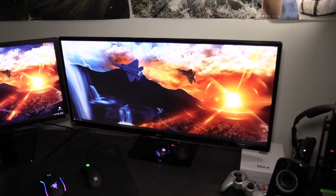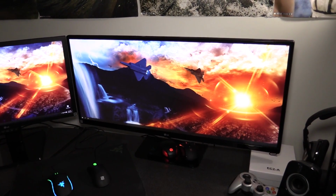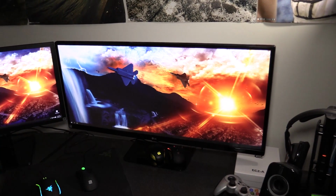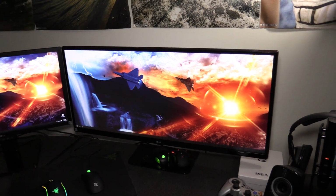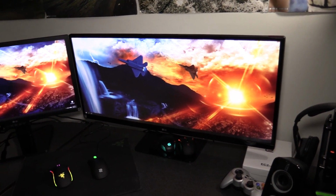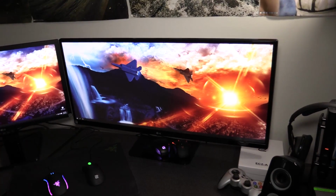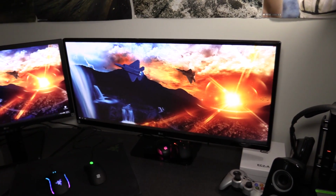Next we have the 34-inch LG 34UM67 monitor. Really cool IPS screen. Not the greatest for gaming in terms of first-person shooters, because it does have a slight delay on it. In fact, I think it's 15 milliseconds, they call it 5 milliseconds or something like that. It's definitely got some lag on it though, so I wouldn't recommend it for that.